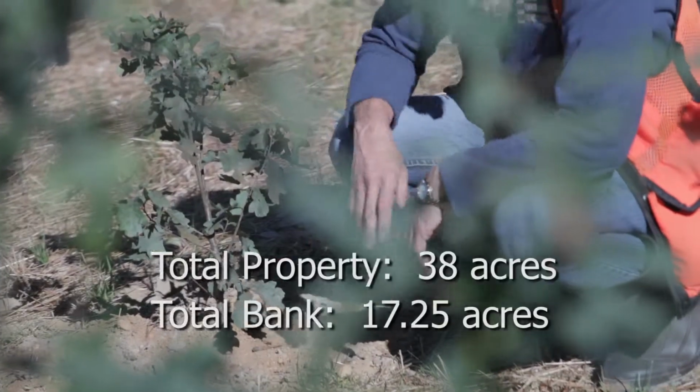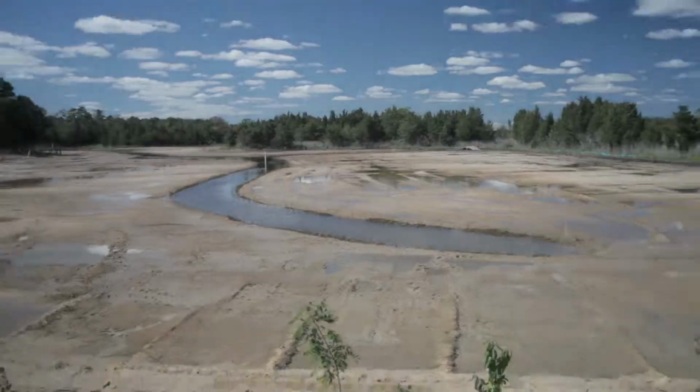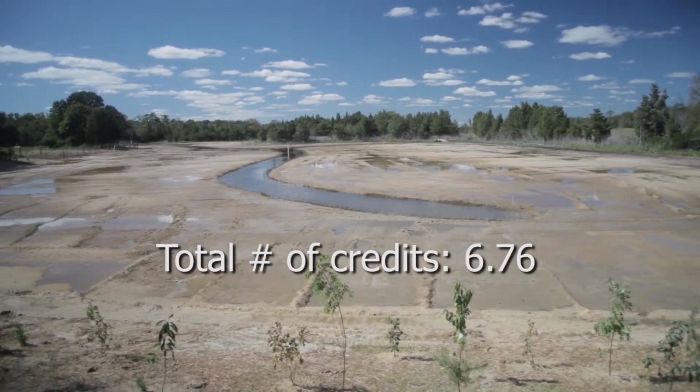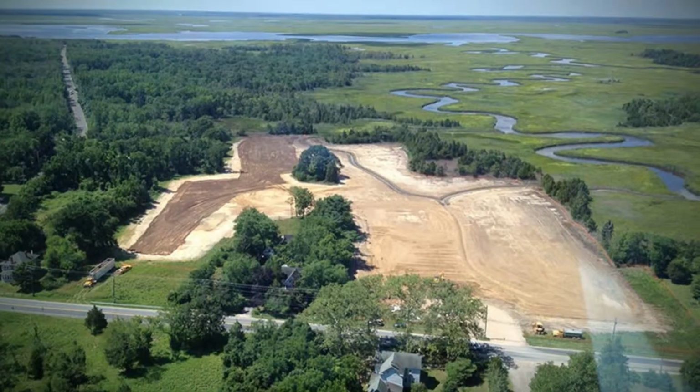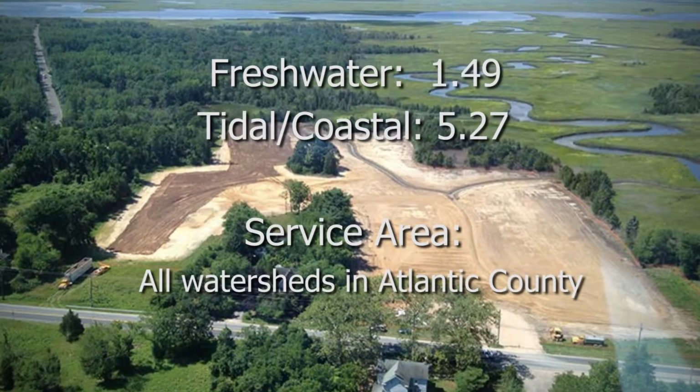Well, the value, especially to us at Atlantic County of a wetlands bank, is that it allows us to efficiently accumulate wetlands credits, so we can accumulate the credits all at once on one site and then debit those credits against our needs as the projects go to construction.